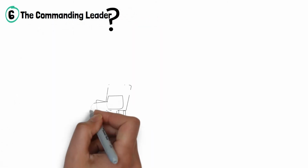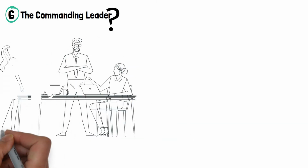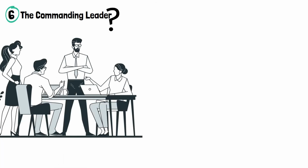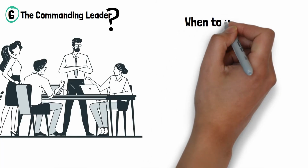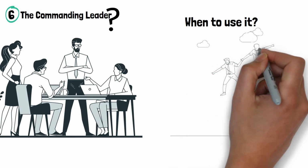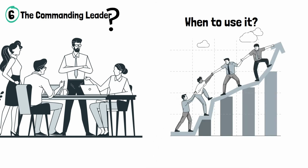Leadership style number 6, the commanding leader. What is it? Commanding leaders lead with orders, intimidation, and tight control. They rely heavily on their ranks and statuses to get others to act. When to use it? The commanding leadership style is often used in a crisis, emergency, or high-pressure situation when time is of the essence. Commanding leaders are usually forceful, tough, and direct.